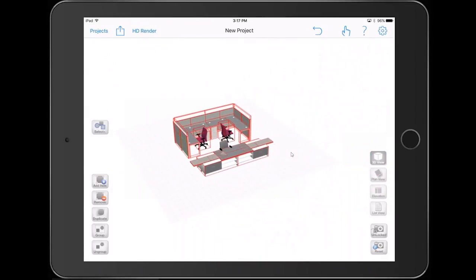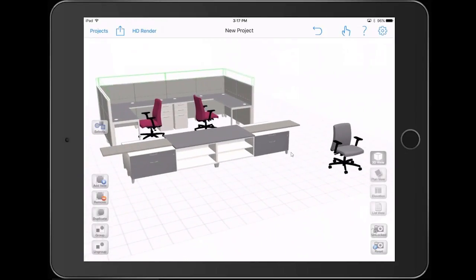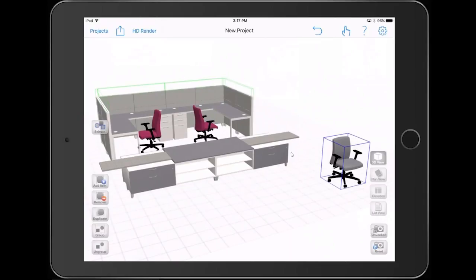I'm going to make some quick adjustments, but before I do that, let me just move this chair out. And so you can see here I have the chair which I just added, and I have this new typical which I've just added to my scene builder. Okay, if I tap on the chair, it has a blue box around it. That indicates that this particular item is a single item. It's not grouped together, and I know that because it has a blue box which surrounds the actual item.